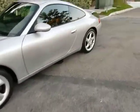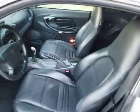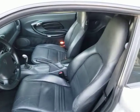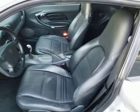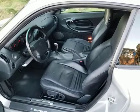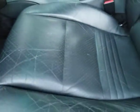Which brings me to the interior of the car. Interior is very clean, like the exterior. I think the car was well taken care of over the years, obviously. There's a lot of dealer service records on the Carfax that I'll go over with you in a minute. But starting with the interior, the seats look very nice. The leather is nice and soft. It's not all dried up, and it doesn't have any water spots or any of that.